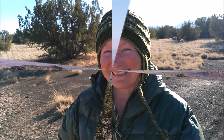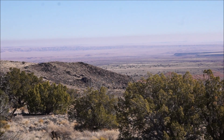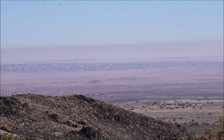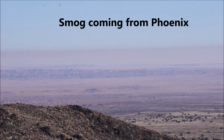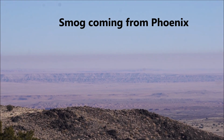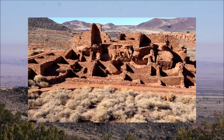Hey, hey! I'm somewhere between Wupatki National Monument and Sunset Crater National Monument, and I'm looking east. That has to be one of the worst cases of pollution smog that I have ever seen.